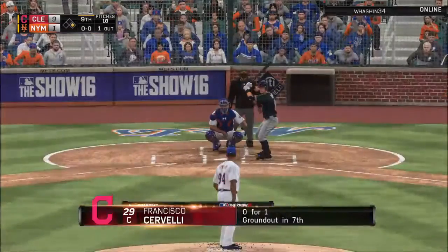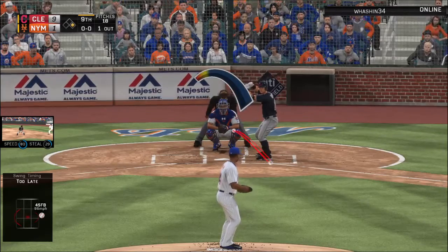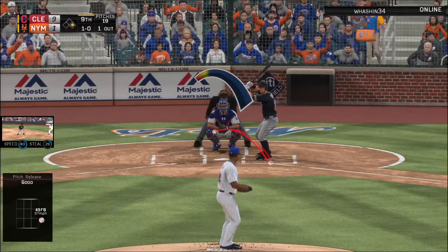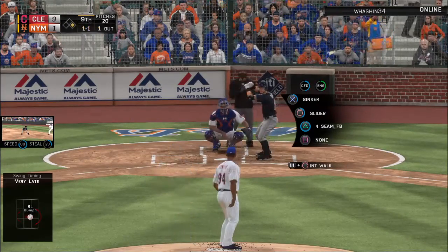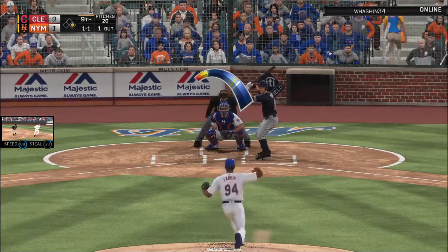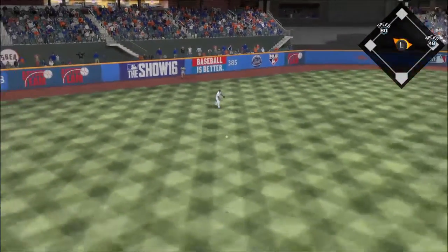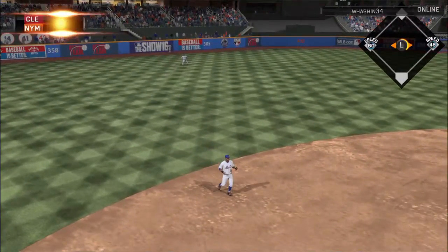Up next for Cleveland, Francisco Cervelli will dig in. 0 for 1 in the ballgame. In tight here with the first pitch fastball that's 1-0. Here's a swing and a miss, 1-1. Runner at first here, 1 man out. Swing and a ball lined hard towards short. In there, a base hit. And he'll move up to third now. Runners at the corners here with 1 away.